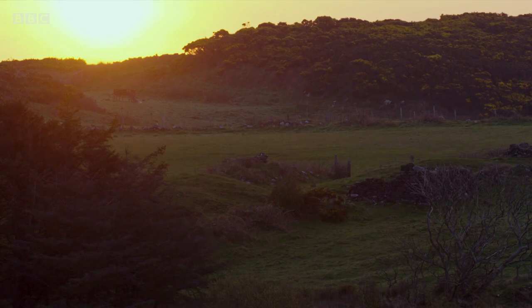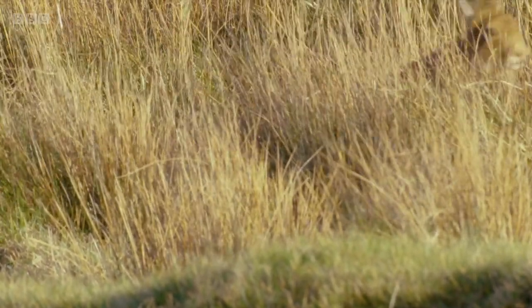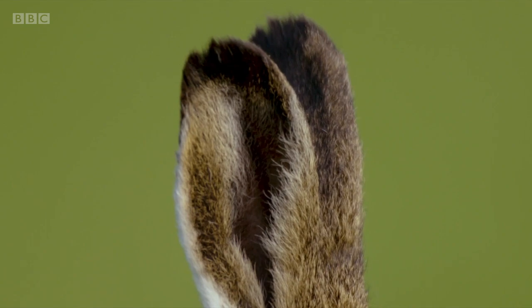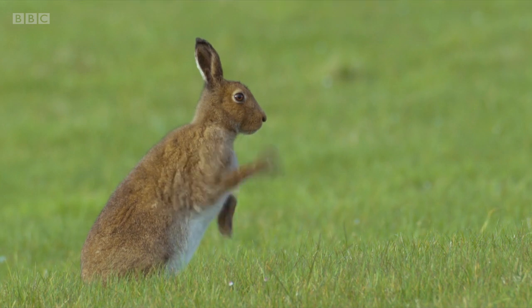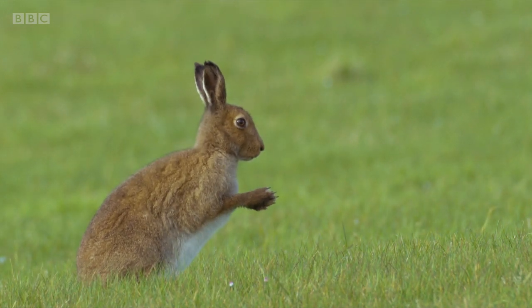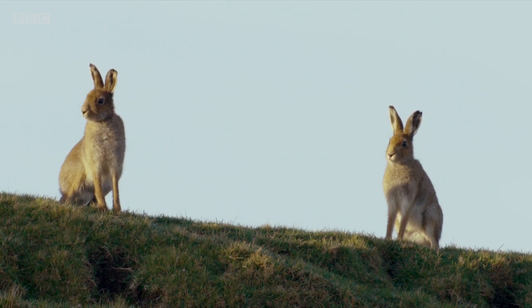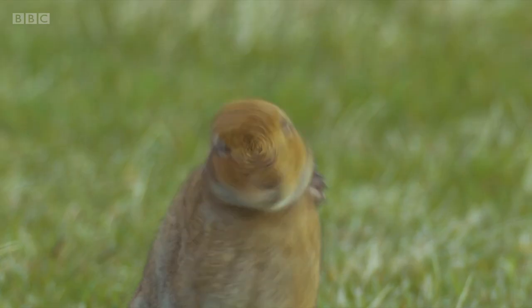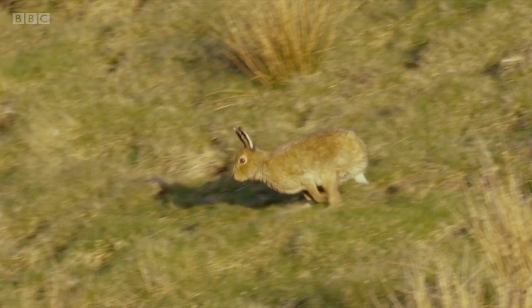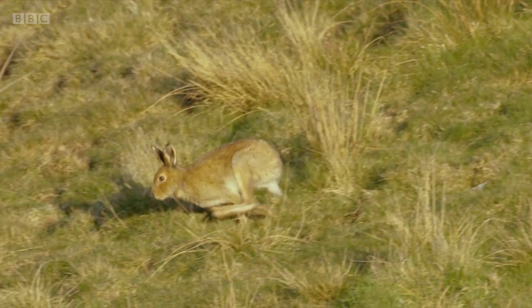It prefers to show off under the cloak of twilight. These elusive creatures are unique to Ireland. And their secretive nature earned them a reputation in Irish folklore. Hares were said to be shapeshifters, able to take on a human form. But tales of the mythical may still come to light.